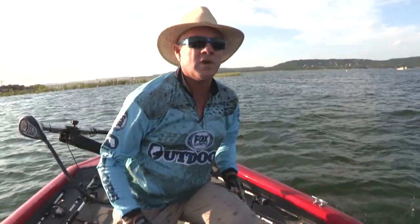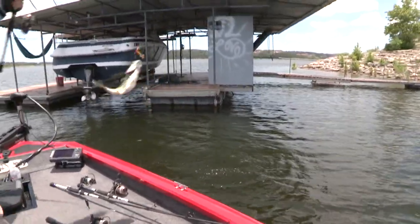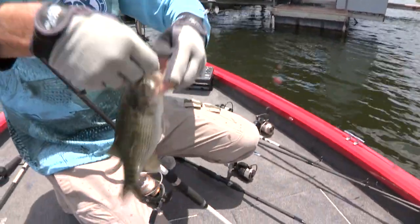I want to show you one quick thing going to break. I did catch one pretty nice Guadalupe bass earlier, and I wanted to show you this fish just out of novelty. There's not many of these around, not many places these fish are. They're only native to the central part of Texas. They're the state fish of Texas.